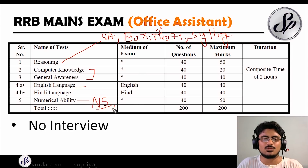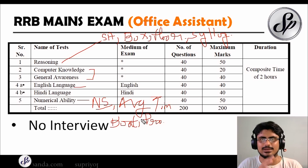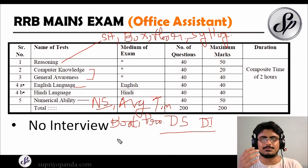And for the quant, what are the other things? You can do problems on averages, and time and work. Then you can do the boats and streams kind of problems, then the probability and combination kind of problems. And after all of these easy ones are done, you can then go for the data sufficiency and for the data interpretation, the DI. So I think that if you are attacking the paper in this kind of arrangement, then I'm sure that you are going to maximize your scores.